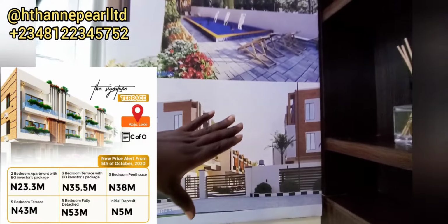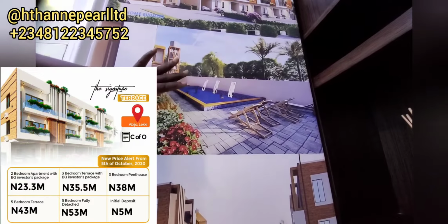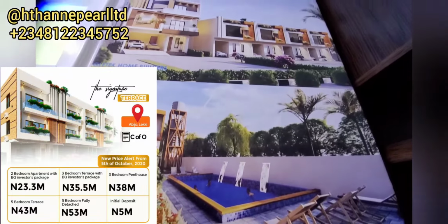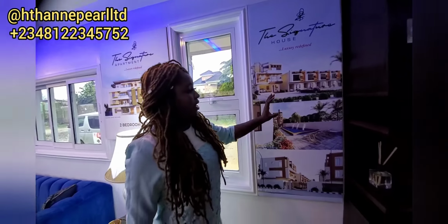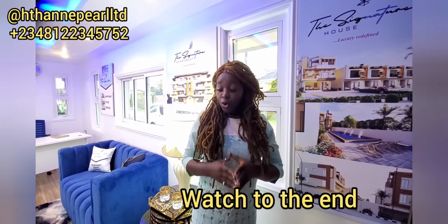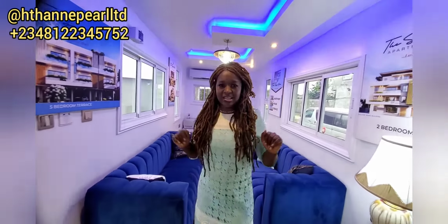This is how cozy you expect it to be. Now, check out this place. This is a pool for every homeowner right in this particular estate. So for you, basically, it's very important you understand how this thing works and how we are set to deliver good deals for you. Now let's talk about what you expect at the end.